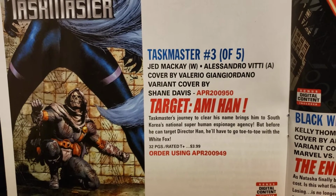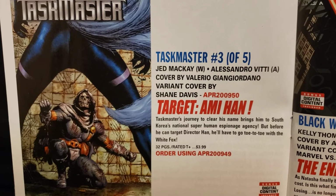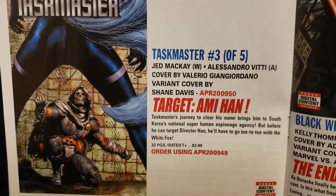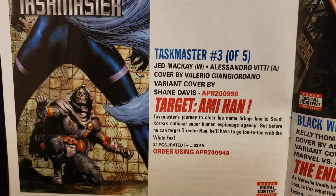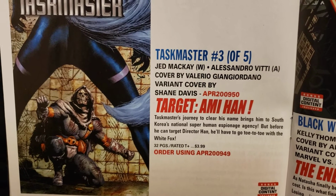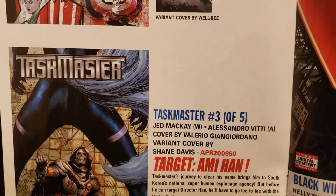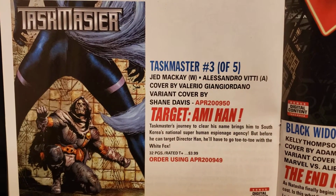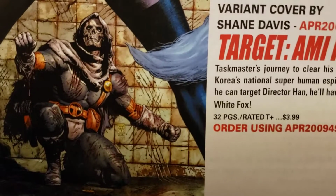Taskmaster's journey to clear his name brings him to South Korea's national superhuman espionage agency. But before he can target Director Han, he'll have to go toe-to-toe with the White Fox. There he is. That must be the White Fox, her tail and everything. Or is that her hair? Very cool artwork. I like that. He's getting all slashed up too.